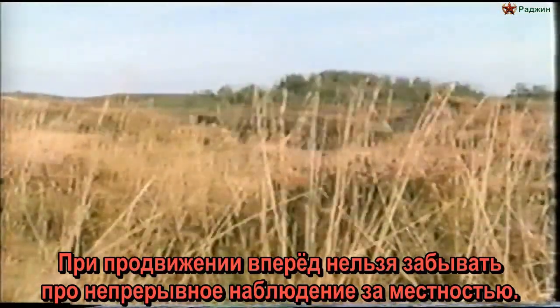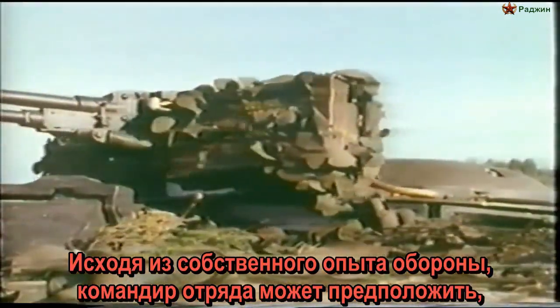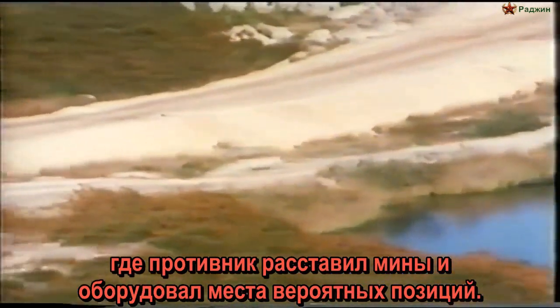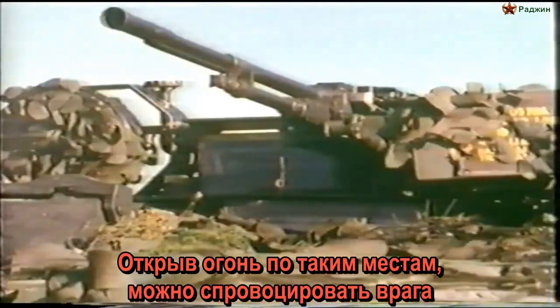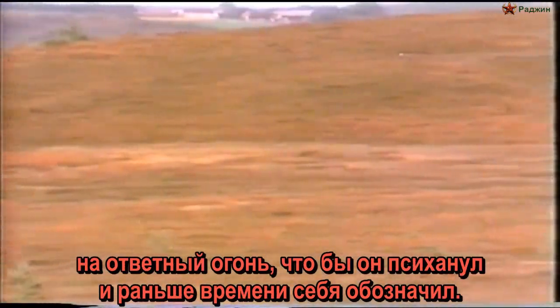Systematic observation is important in an advance. From his own experience of defense, a tank commander will know the places where the enemy may have laid mines and the most likely enemy positions. He may engage such positions by speculative fire, so forcing an enemy, if he's there, to betray himself.